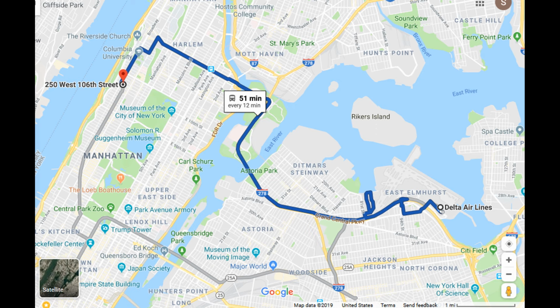So on the east side of Harlem at 125th Street, you can take the 4, 5, or the 6 train, and that will take you to the Upper East Side or the Bronx. Or if you continue on the bus, it goes all the way across to the west side and ends up at 106th Street and Broadway. And from there, you can take the number 1 train and either go to the Upper West Side or to the Bronx with that train.